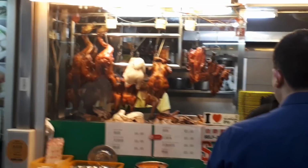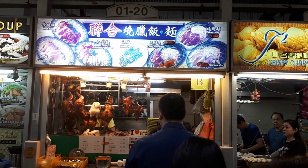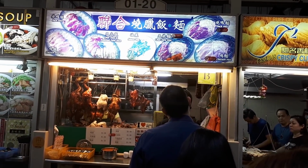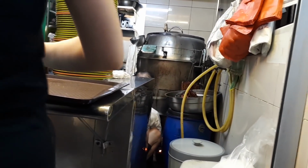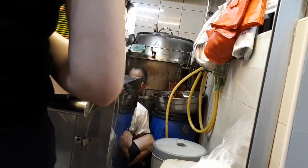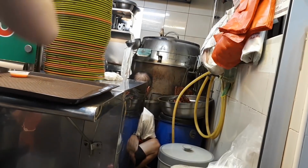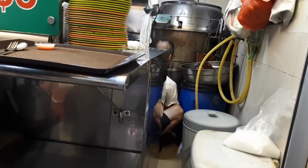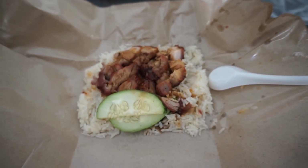And they sell a wide variety of roast meats, like roast duck, roast chicken, char siu, which is barbecue pork, and siu yok, which is roast pork. As you can see there, the uncle is controlling the fire in the oven so that he can roast the meat properly at the right temperature. So this uncle here really knows what he's doing when he's roasting the meat.